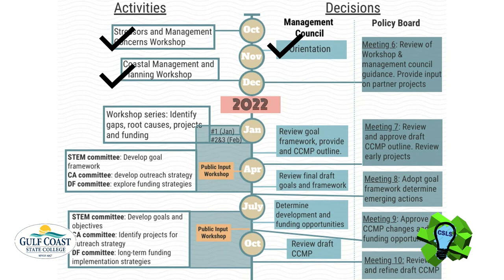We had a coastal management and planning workshop. This was a group out of Auburn that is really looking at the impacts of Hurricane Michael on our forests in particular, and how we might be hitting a tipping point when it comes to forest cover. So they have a three-year study. We won't have a lot of the science done for the CCMP, but that's why it's a living document.